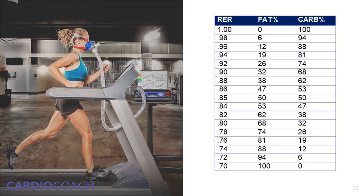You can see at 0.7, we are utilizing 100% fat to fuel the effort, and 1.0 means we are utilizing 100% carbohydrate to fuel the effort. So every point in between is a percentage of fat versus carbohydrate, and 0.85 is our 50-50 point, just to give you a reference, since it's not a normal 1 to 100 scale. 0.7 to 1.0 is the total scale. We can see RER go slightly below, and it will go above 1.0, especially at very high intensities. But again, generally, when we reference RER, it is on a scale of 0.7 to 1.0.